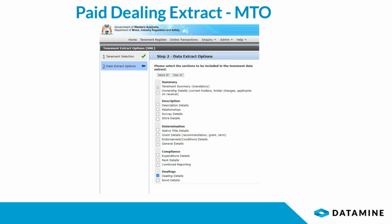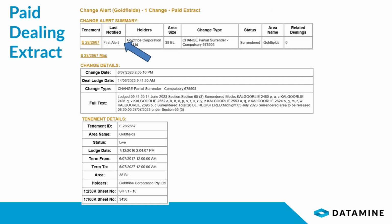This is a paid dealing extract you can do on MTO. All you have to do is tick the dealings box and pay your money, but if you're monitoring a heap of tenements, it's a lot of work to do that. This is all automated, and your paid dealing search looks something like this. So it's a first alert that's come in, a partial surrender, and doing the search always gives you the advantage of getting the block numbers as well. Usually when they're lodged, they won't show the block numbers until they're registered. So that's a huge advantage as well.